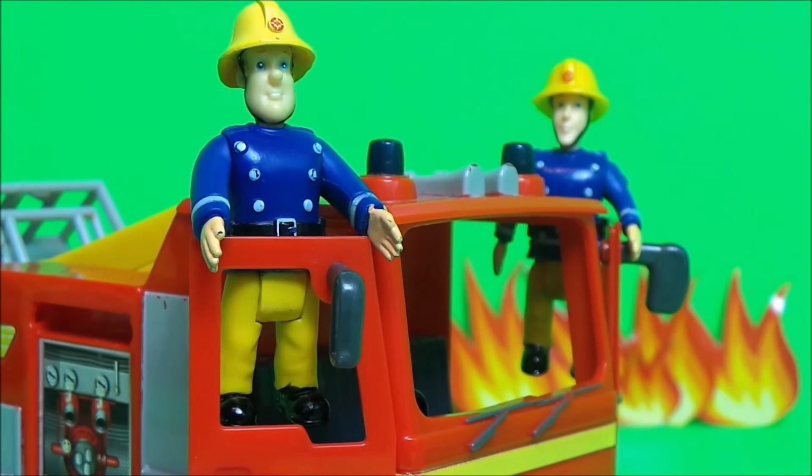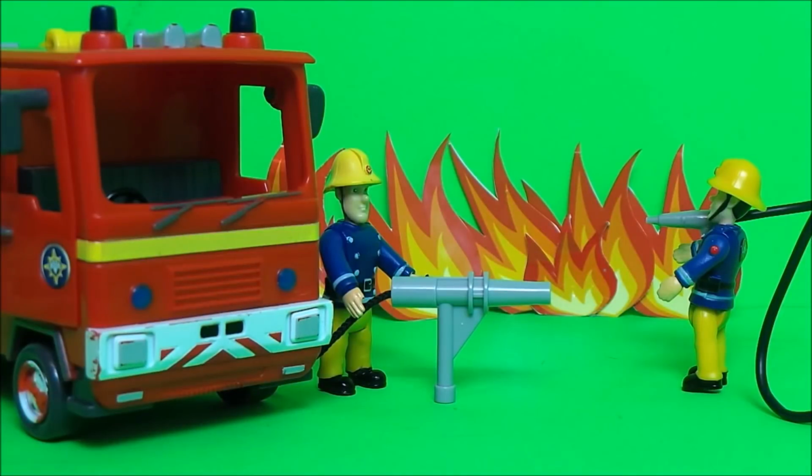Fireman Sam and Elvis have been following the Welsh dragon all day, putting fires out all over the place. But this looks like it could be a huge fire. So they unroll the hoses and get to work. Come on, Elvis, says Fireman Sam. Let's get busy with these hoses.